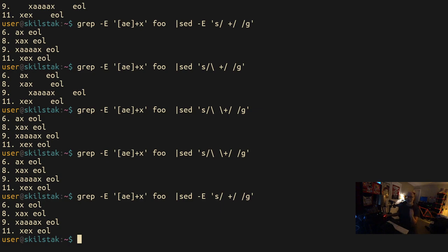Clip that or whatever, or write that in your notes. That is why the moral of the story is use dash capital E, because this does what you expected. That's Perl compatible and everything. I don't know what the hell this is doing, but that's what's required if you're using basic regular expressions. And that's why I never get it right. No wonder my matches never work.